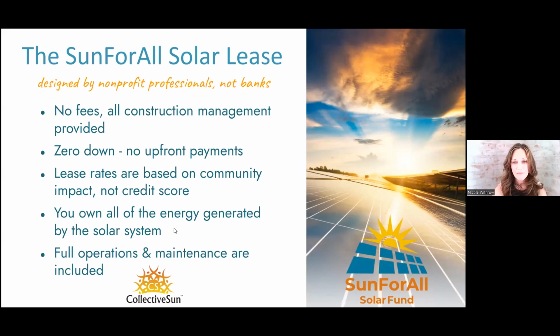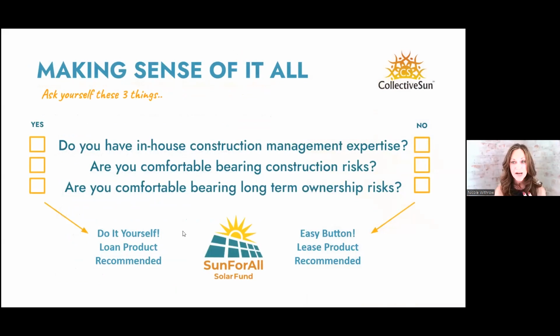So you've heard the basic overview of the loan and the lease, but how do you make sense of it all? We start with some basic practical questions. Do you have in-house construction management expertise? Are you comfortable bearing construction risk? Are you comfortable bearing long-term ownership risk? It's worth mentioning that there are, of course, additional considerations when you're comparing a direct purchase with a lease. It's not an apples to apples comparison.